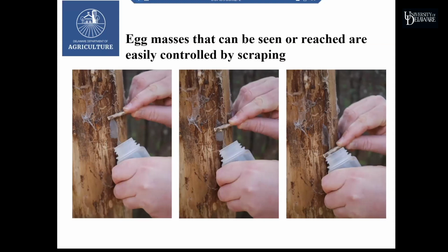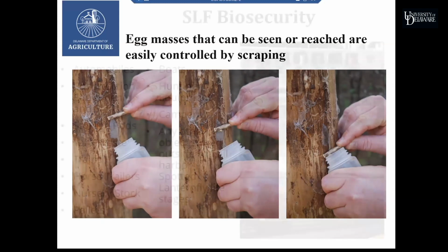You can scrape them off into a plastic bag, or you could do a really good job of squishing the eggs. But if you just scrape the eggs, they could fly off and land on the ground and you'll never see them again. They could still hatch out in the springtime. But if you're actively crushing the eggs underfoot or with something like a putty knife, that would destroy the viability of the eggs.